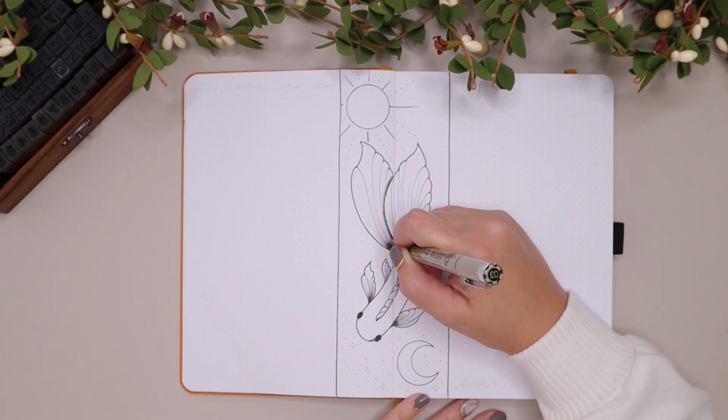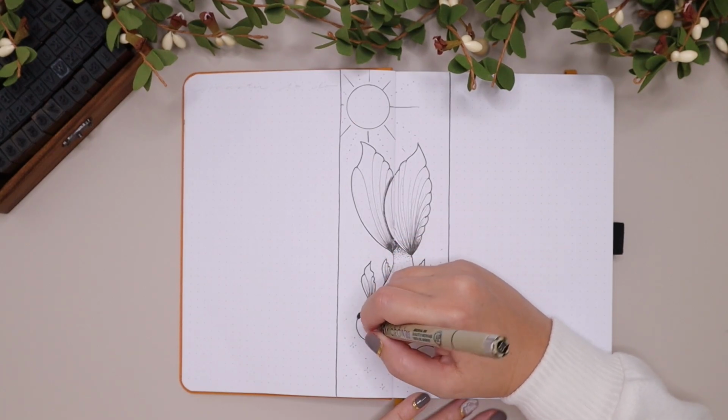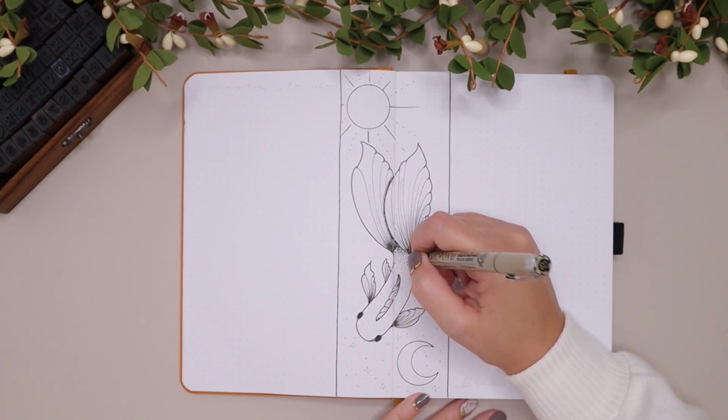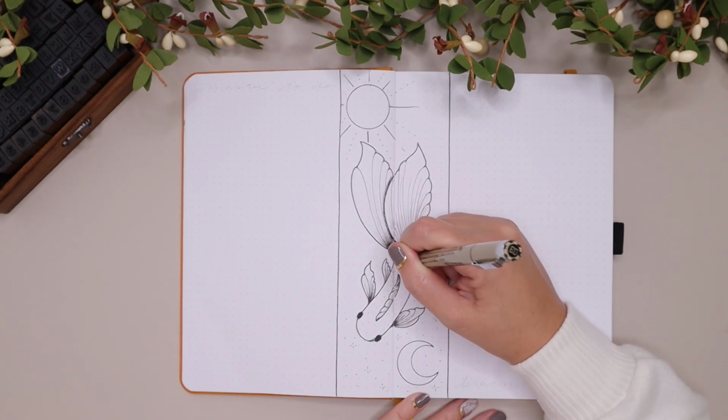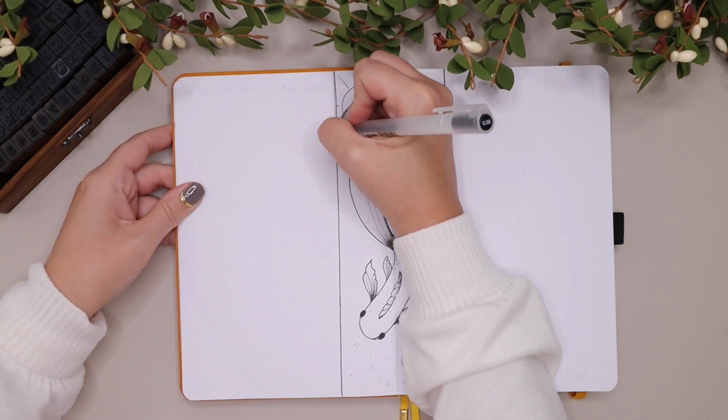So with this fish here, it actually started to look a little bit plain on the body of the fish, so I decided to add in some little dots, kind of like shading, but kind of like scales almost, without actually drawing scales, and I actually think it turned out really cute.